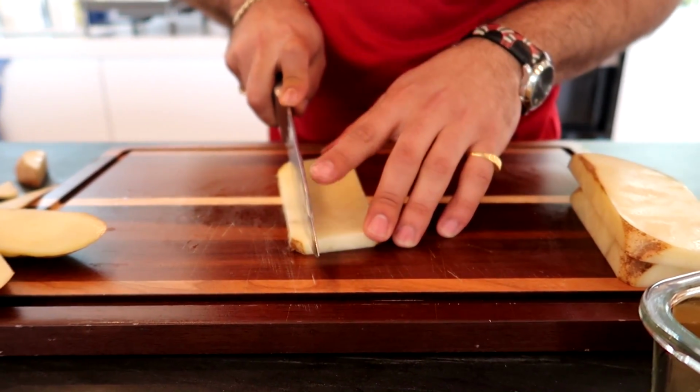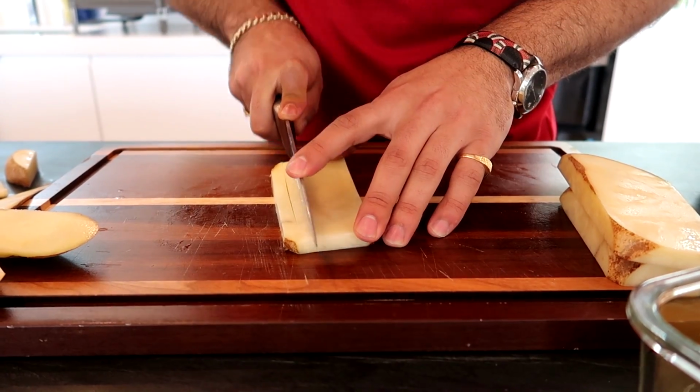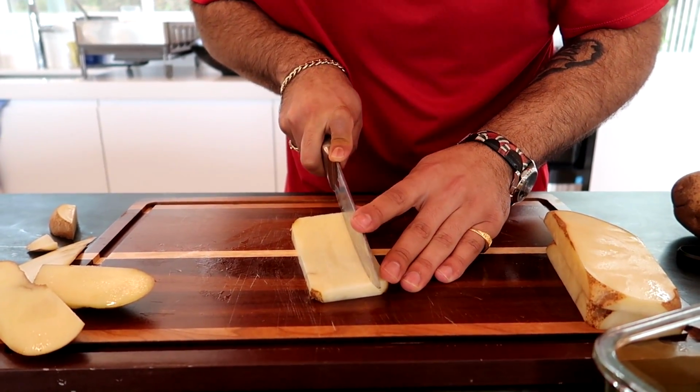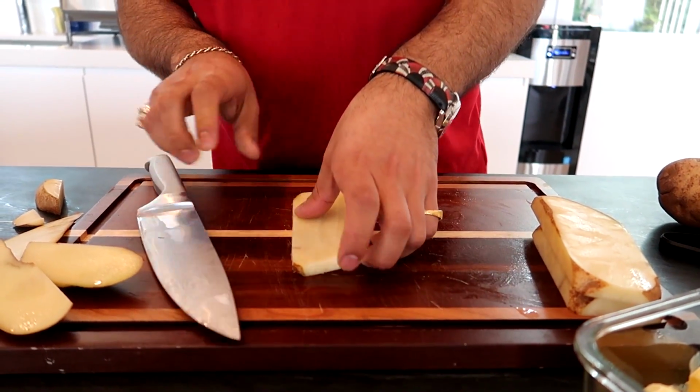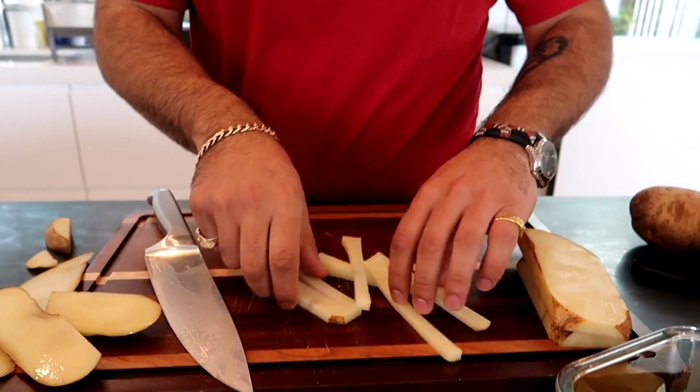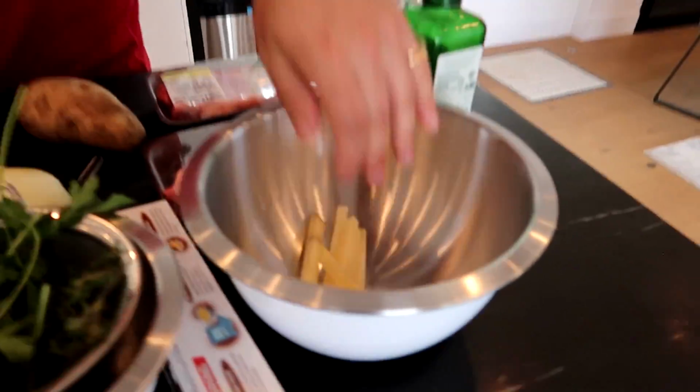What we want to do now is cut the perfect shoestring fries. Shoestring fries? You see the vibes. So we want to make sure that they're all the same length and the same thickness. So as you guys can see, we can break these guys up now, and you see the vibes. We have perfect fries. What we want to do, guys, is put them in a bowl. We're gonna chop the rest of these guys and then we want to give them a nice rinse.